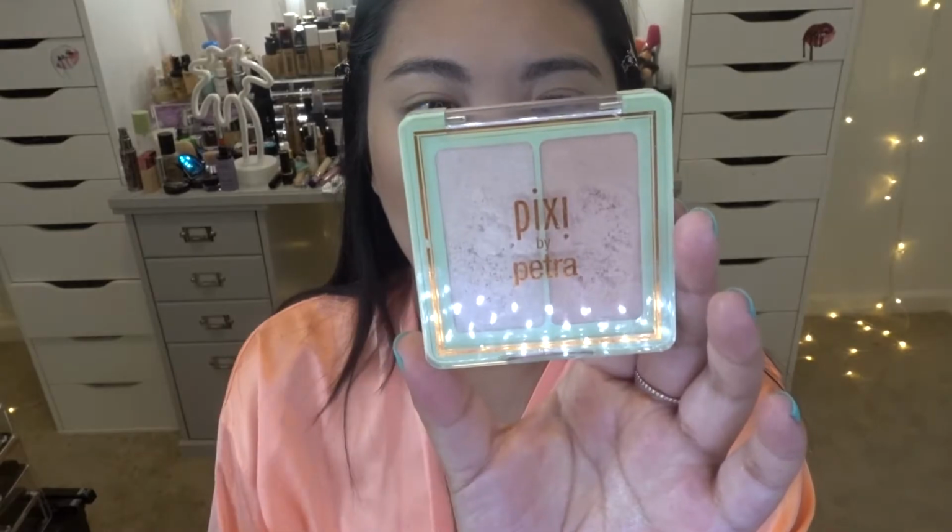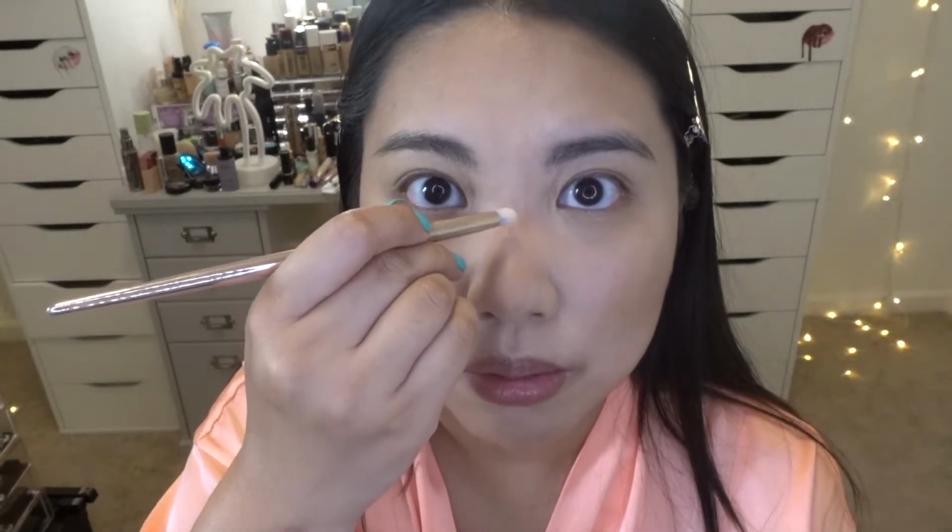And then using a skinny brush, this is from Wet n Wild, the number is P10, I'm going to use this Pixie by Petra. This is the Subtle Sunrise Highlighting Duo. So I'm going to use this color right here to put right on the bridge of my nose. I feel like I'm not really good at nose contour, so it might look a little bit weird, but trust me, once we use some powder to bake it off, this will all be good. So yeah, that's the nose contour.